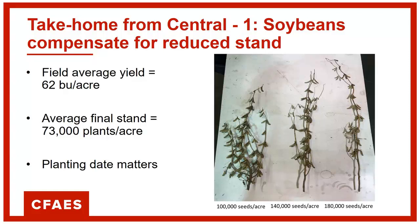But what's really interesting about this site that blew me away was it was our highest yielding out of the 4 that year. That the field average was 62 bushels per acre. Is anyone surprised by that? If you would have seen how trashy it looked, you wouldn't be surprised by that, because it looked really bad in the spring. But 62 bushels per acre with a final plant stand of 73,000 plants per acre, which I think outlines again how much planting date matters. I think if he planted in June and had that pounding rain and that final stand, I think his yield would have been really low.